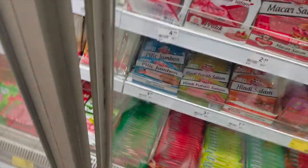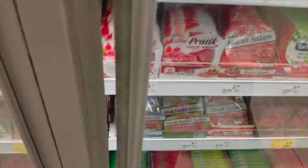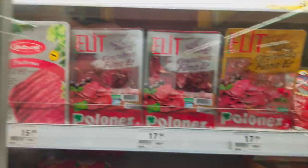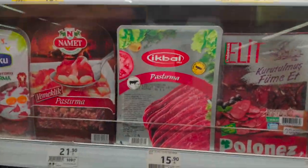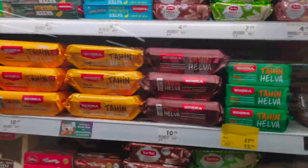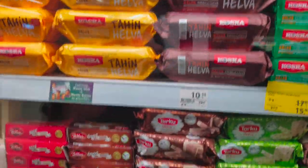It's turkey, smoked turkey, you know, just jambon, and salamis, sausage, and there's some like beef bacon. We call it bacon, but I think it's pastrami in English. I'm not sure about that. Like there's halva, we call it halva. It's so sweet and tasty.